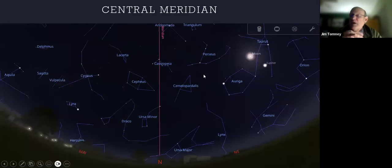All right, here's another imaginary line that you want to become familiar with, and that's the meridian. Basically, the meridian is what's going to divide your sky into a western half and an eastern half. Once you've identified Polaris, if you drop a line straight down to the northern horizon and then go back straight up, that line basically would bisect your sky into a western half and an eastern half.